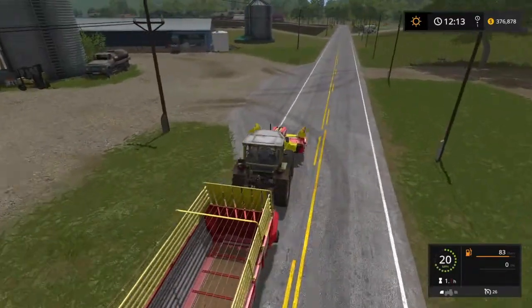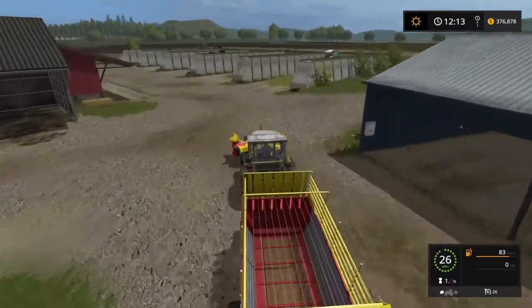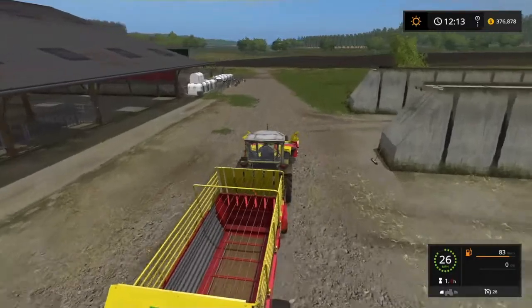I'm on the wrong side of the road, but I'm pulling straight off. Okay. Let's try this. I need to finish compacting that silage, but oh my goodness me, it's going to take me a long time. Or chaff, it's not silage yet, you know what I mean.